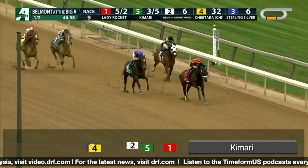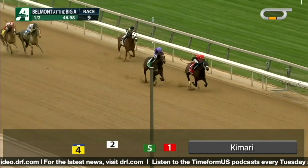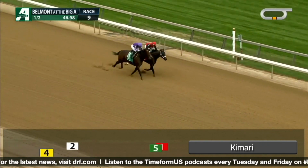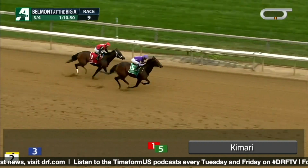Lady Rocket's a pretty good filly. Lady Rocket was able to get to the lead, and we know she really likes Aqueduct. Kamari's very confidently handled, and she just eventually runs right by Lady Rocket. Kamari is a filly that's getting good again, and I think that the reason she's here is the distance. I think they like her a lot more at 6 than 7.